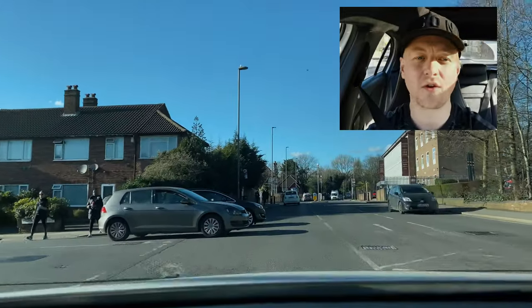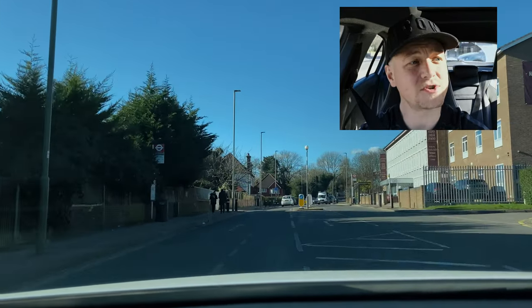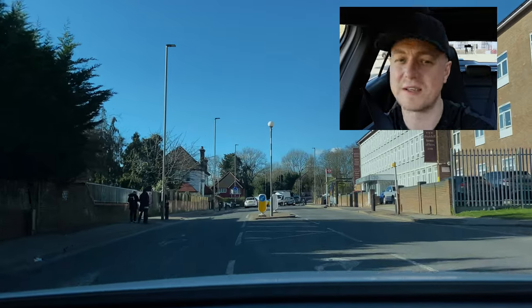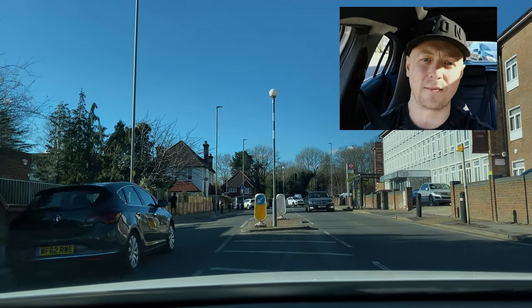Right, I'm taking the next road on the right. Look at these two idiots here. Do they need to push out that far? No, forcing me to go into the middle of the road where I'm not supposed to be. This is where I'm supposed to be.